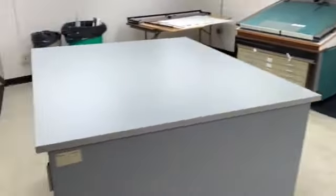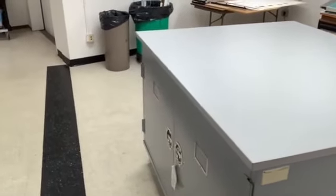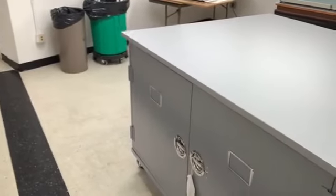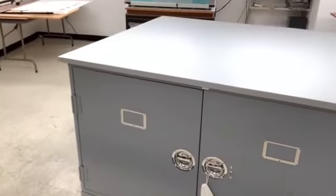And in the center of everything is a wonderful large workspace that is also a lockable cabinet, which is perfect for storing our oversized books that come in for conservation treatment.